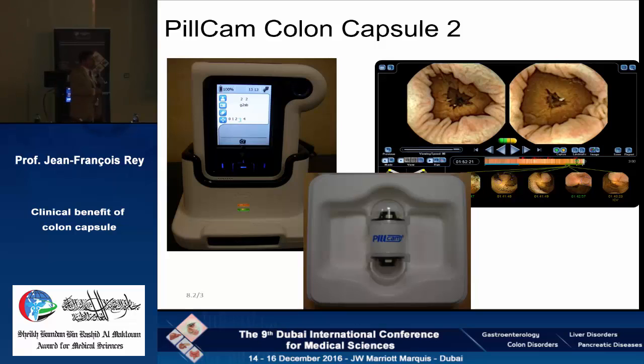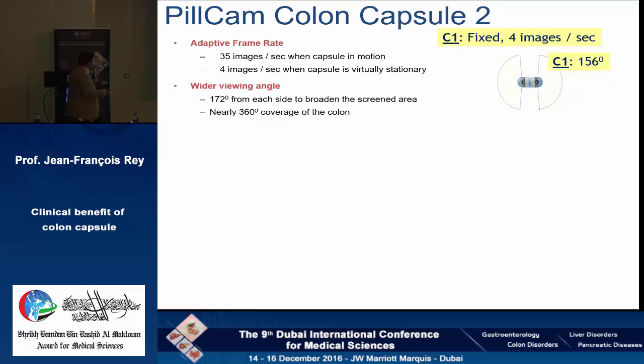The other technical aspect of the colon capsule is that it can be initiated or put to sleep. That means when the capsule is in the small bowel, you switch off the light in order to save battery. Battery is very important for the colon capsule, even more important than for the small bowel capsule.